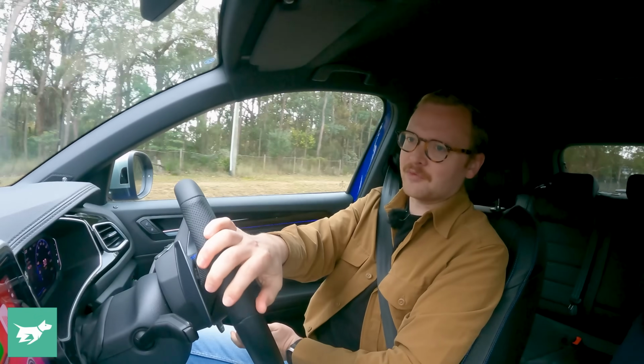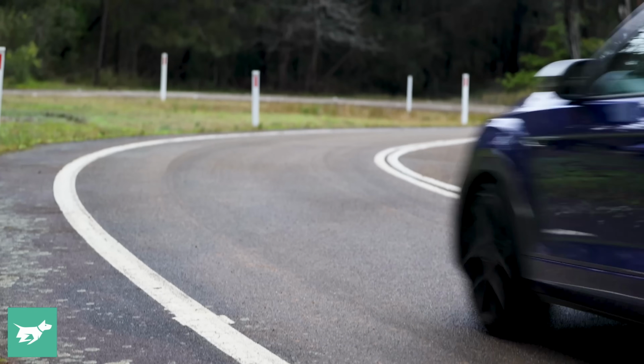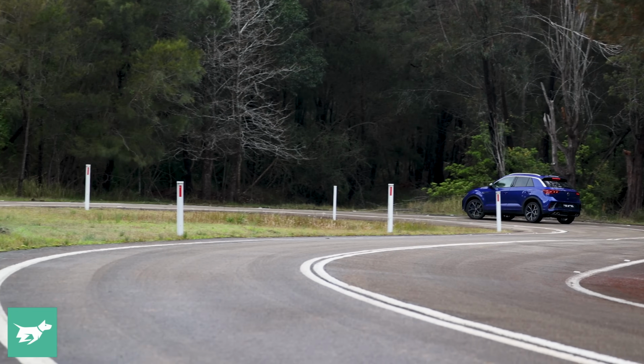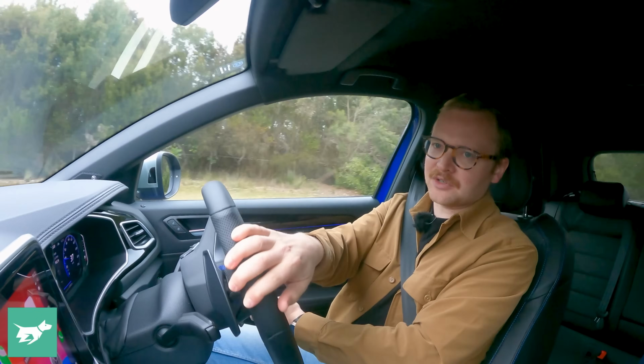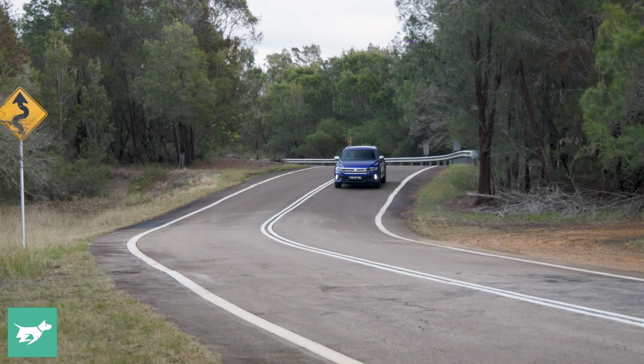The good news is that for regular people just wanting to drive this car quickly and sportily, everything works just fine. I'm just pointing out that you do lose something compared to the Golf. One small additional negative is that, as is typical for small sports cars like this one with big grippy tires, the road noise in the T-Roc R can get a little bit loud on coarse chip around 100 kilometers per hour. So if you're traveling on B roads here in Australia, you definitely will notice the road noise.